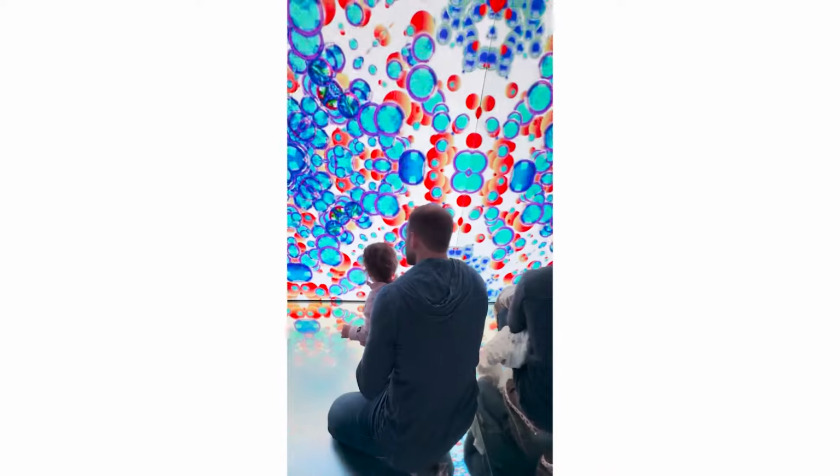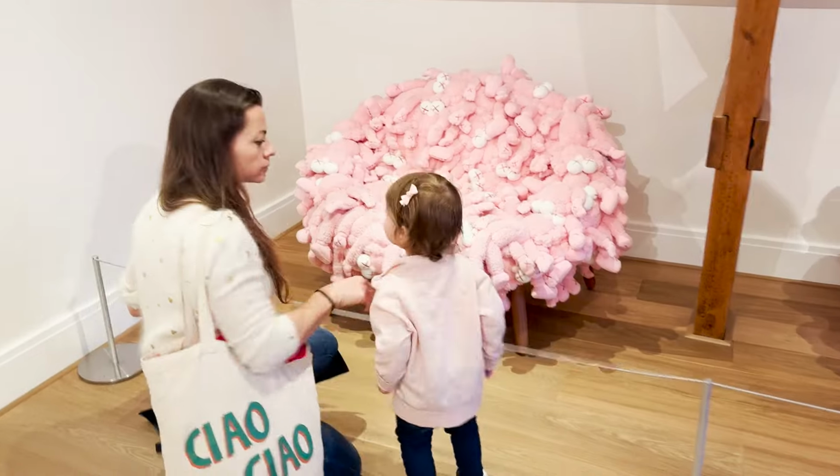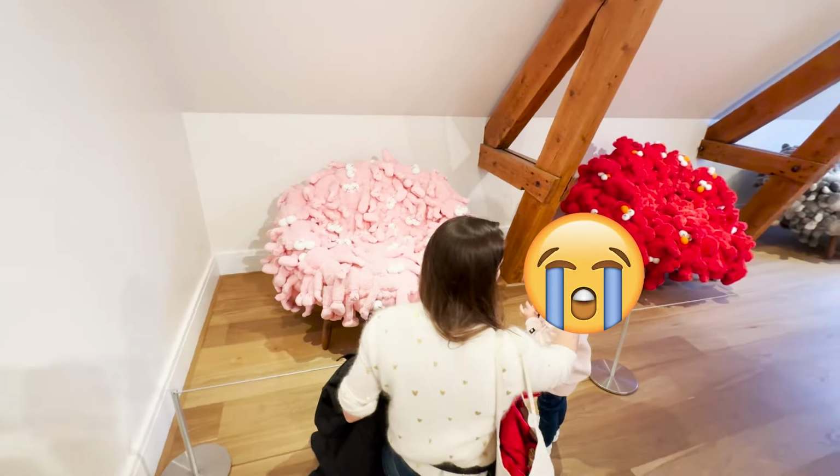So the Moco Museum was amazing, but hot tip, if you are bringing a toddler or a child, maybe skip the room with all the stuffed animals in it. Especially if they're jet lagged. Because Scotland lost her mind and wanted to touch all of the stuffed animals, so just skirt around that one room.